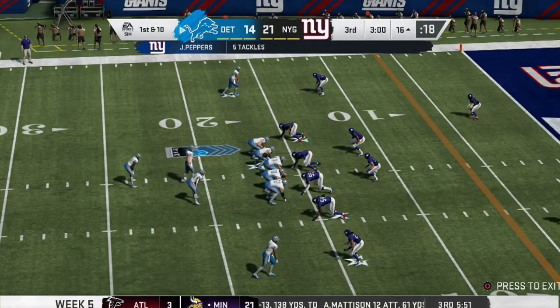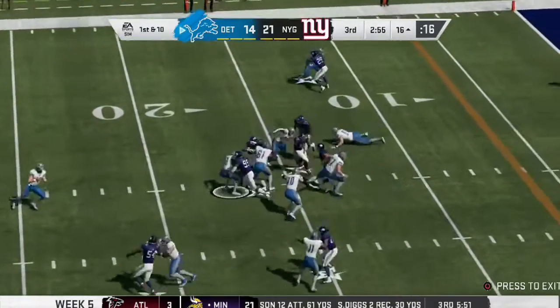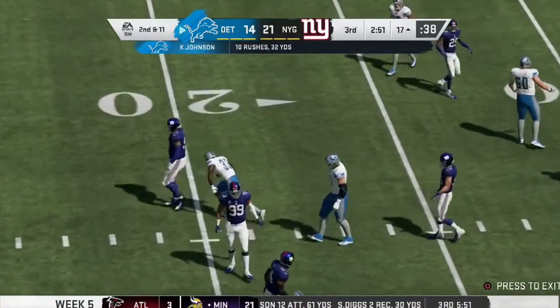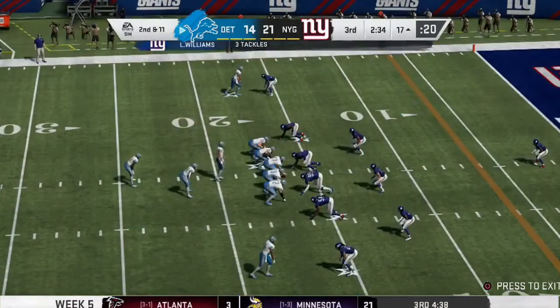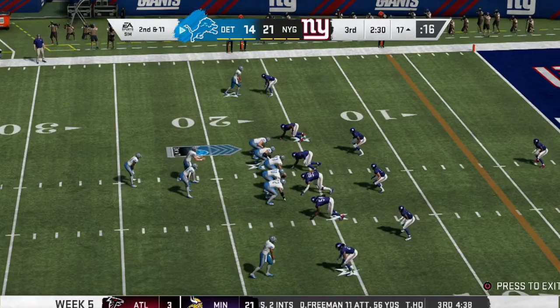And now the Lions are within scoring range, up to the 16. They're in the red zone. Here's a play. They just hand this one off, but that one's going nowhere. Probably would have preferred to see a throw there after so much momentum was gained on those throws to Hawkinson. I think I know who I want to have the ball.